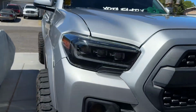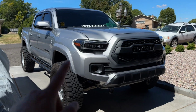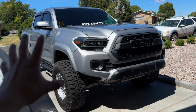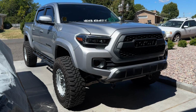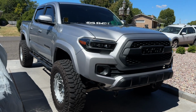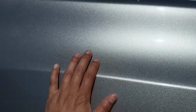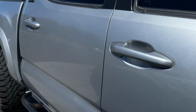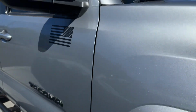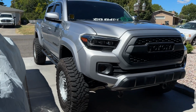So she already got a wash. She's nice and clean. But we're gonna go ahead and clay bar her. I've never done this before, so hopefully she'll come out nice. Let's see. There are some stuff. It's not smooth, but I really want to make her shine for tomorrow. And hopefully we can get some scratches out, but we'll see. Let's get to it.